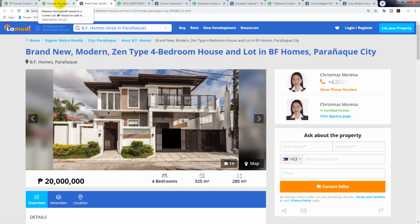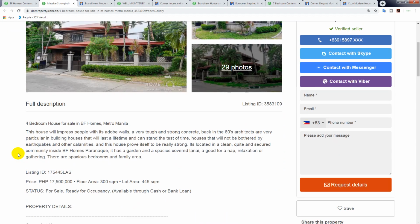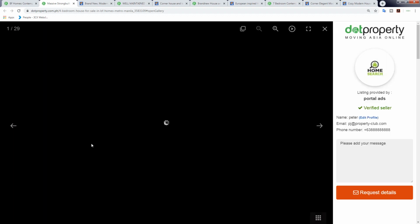Okay, moving along, number 2. So we're getting cheaper. From most expensive to least expensive, this property is 17.5. It's a massive, strong built home, and again, it's on a corner allotment. So it's a 4-bedroom home. Actually, it says it's a rush sale, and it is a floor area of 300 square meters and a lot area of 445 square meters. So let's have a quick look.